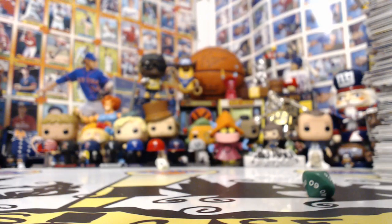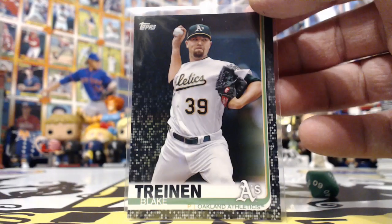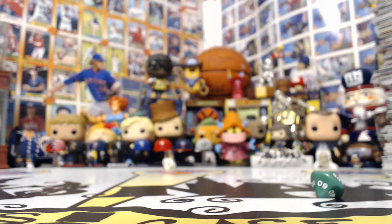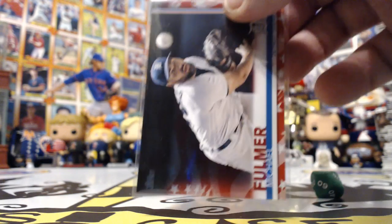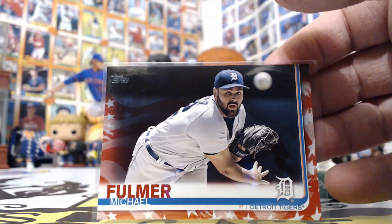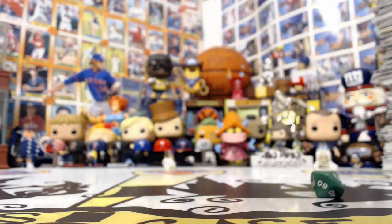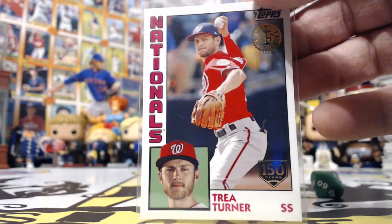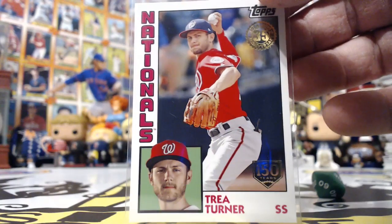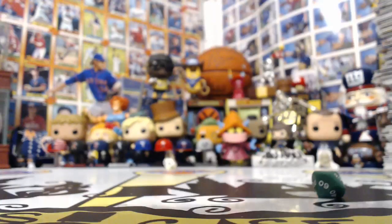All right, we also hit a black parallel numbered to 67, Blake Treinen for the Oakland Athletics. We hit an Independence Day, numbered to 76, Michael Fulmer for the Tigers. You can see the stars and stripes there. Numbered to 150, we got the Trea Turner 84 card with the 150 years of baseball stamp on it. So on the inserts, they're numbered. On the base cards, they're not. 122 out of 150 for the Nationals.